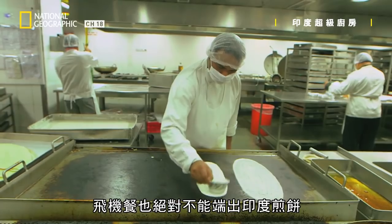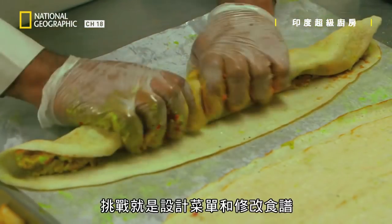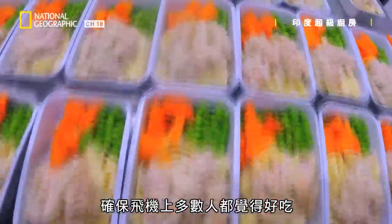For example, if I go by a Rogan Josh, I can't do lamb with bones, or I can't do a curry which is very hot. Plain crisp dosa can never be served on the aircraft because we have our limitations. So the challenge is to devise a menu and modify the recipe in such a way that in that available small space on the aircraft, we give our valued passengers a meal which looks good, tastes good, and is liked by most of the people on board.